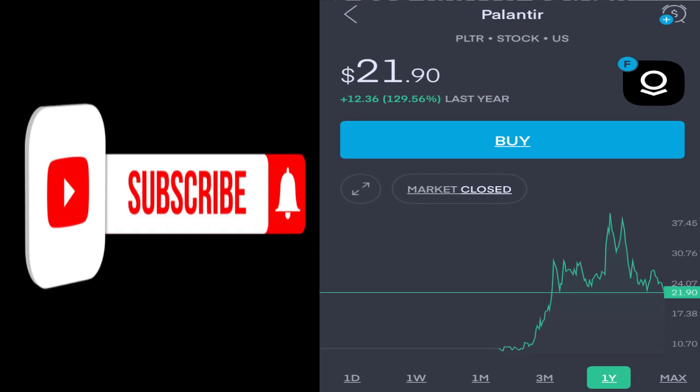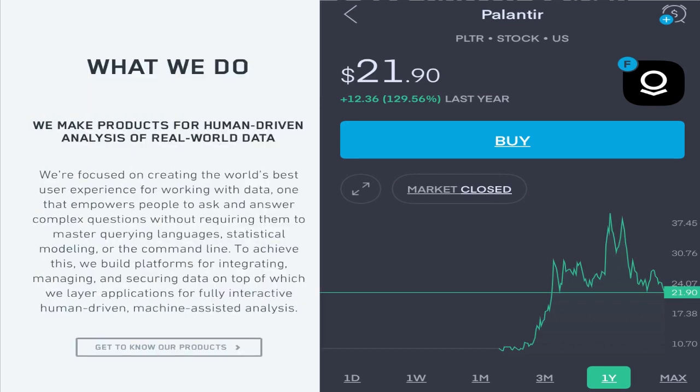So we'll go a bit into what Palantir do. It's quite a complex company to talk about. You could spend a lot of time going over what they do, but I'll try and give it in a brief format. They make products for human-driven analysis of real-world data, and they're focused on creating the world's best user experience for working with data, one that empowers people to ask and answer complex questions without requiring them to master querying languages, statistical modeling, or command line. To achieve this, they're building platforms for integrating, managing, and securing data, on top of which they layer applications for fuller interactive human-driven machine-assisted analysis.